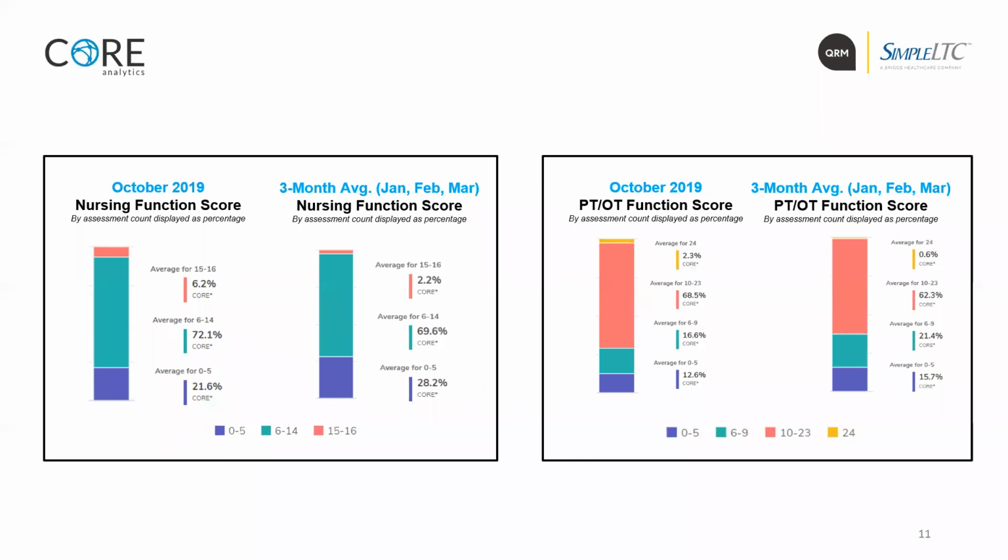So back in October, we saw quite a bit. I'll start at the top: for independent, for 15 to 16, we had about 6.2% of the claims falling into that range, versus the first quarter of 2020, we're looking at about 2.2%. And then if you move on down, you're showing people moving from 6 to 14, down even further. And then the dependent was at 21.6% and is now at 28.2%. That's what we're seeing now.